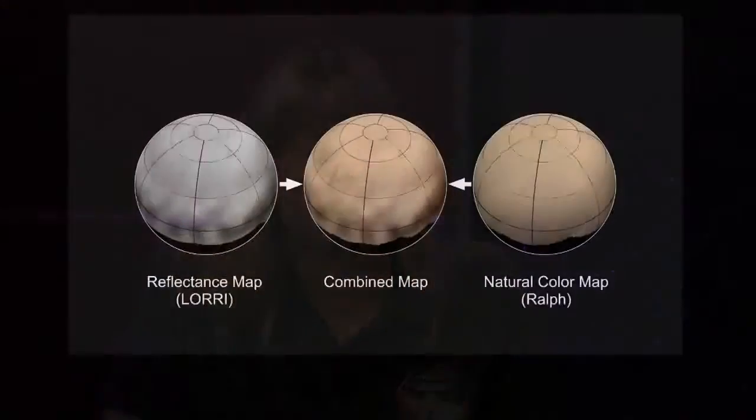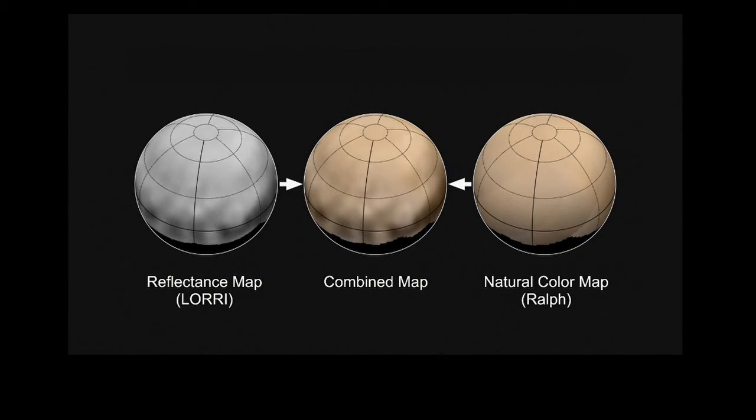Yeah, sure, I'm happy to. So the instruments on New Horizons were all designed to work together to give us a comprehensive picture of the Pluto system. And it was designed for the LORRI camera, which gives us our highest resolution black and white images, to work together with the Ralph instrument, which gives us our color images. And so we can take the LORRI images and overlay the color on top of it to make our best picture of what we think Pluto looks like. You can see that here with the LORRI in the black and white, and then the color and the combined product in the middle.